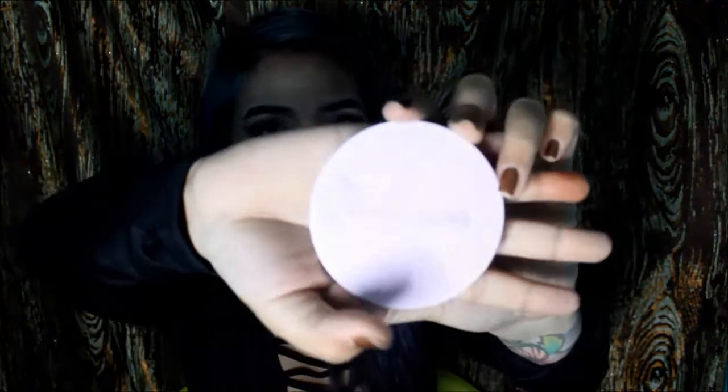So again, this is from Maybelline, and I believe this costs just 165 pesos. I don't know, I forgot, but I will just link it down below. So this is how it looks like again.